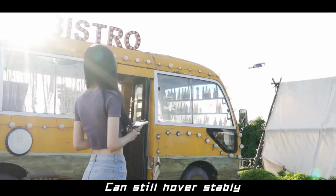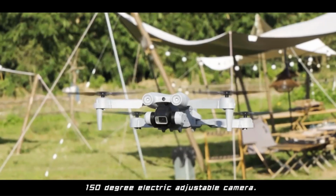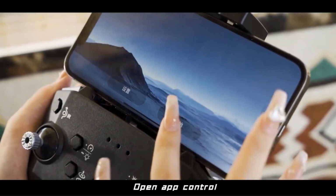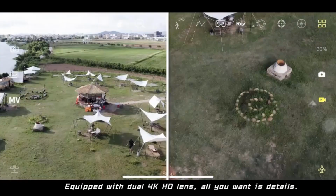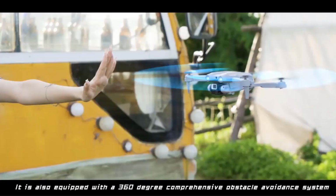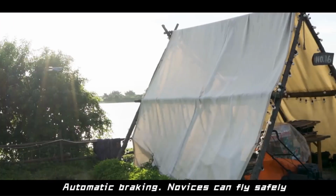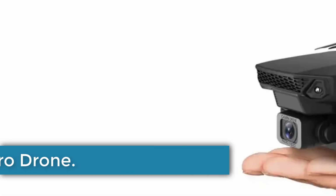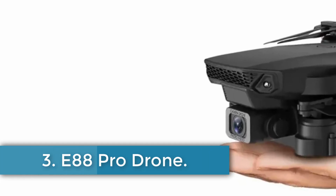The complete package includes the drone itself, a remote control, batteries, charging accessories, spare parts, manuals, and a storage bag. With a lightweight design and user-friendly features, this drone is suitable for beginners and offers a seamless indoor and outdoor flying experience. Number 3. E88 Pro Drone.